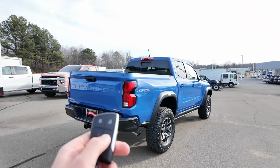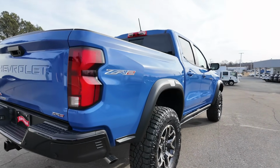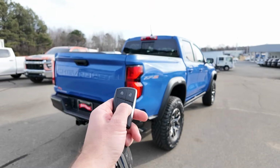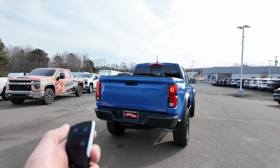Now, this does have remote start, so you can lock it, double tap on this button, and it will start up. And then if you hold on that control, that is how you can shut it off if needed.